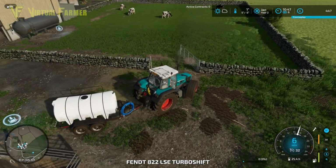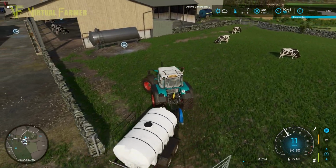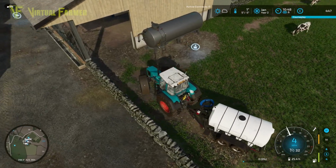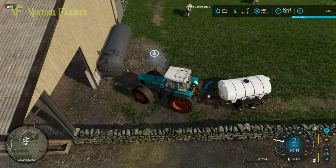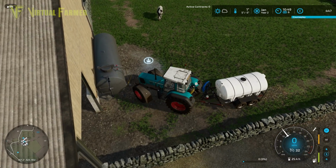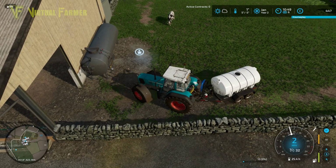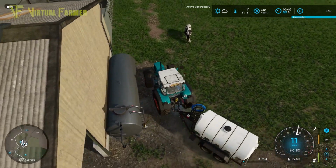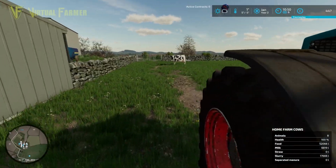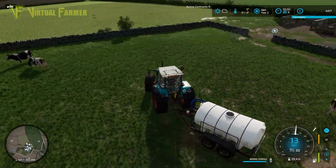But we should be able to get this in here and load up the trailer with the milk. And this is why this trailer is a useful one to have around. I think this holds 6,000 litres. So this is going to take a couple of goes. Oh, come on. Doing circle on this tractor isn't quite what I'd like it to be. But there we go. It's not as bad as, say, the county was that we had on Attingham. Full with milk, 6,000 litres. We can go and sell this.